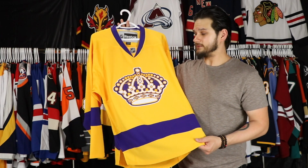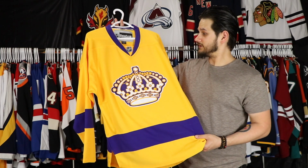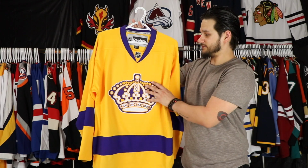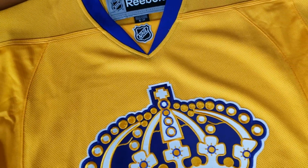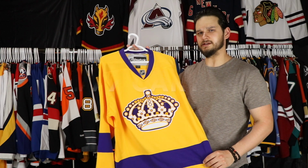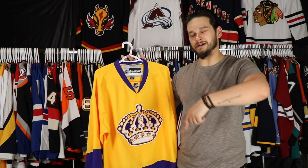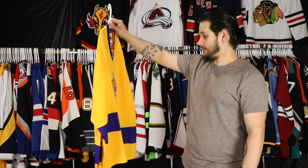Alright, up next we have the 1967 style reissue of the beautiful yellow jersey with the purple. They obviously brought this back in a Reebok. That's why it's here and not at the beginning, because it's got the little Reebok cuts. So it is blank. I can't quite remember who I decided to get on this, but I'll leave it down here when I go back and look at who I'm getting on here. And yeah, absolutely love it.